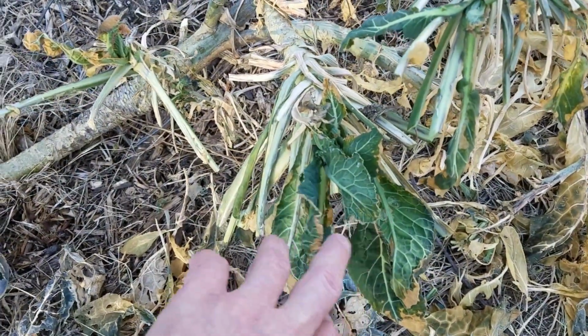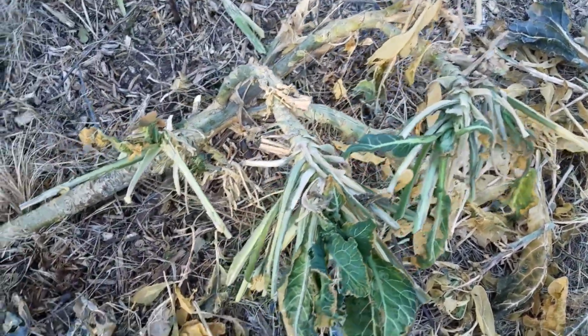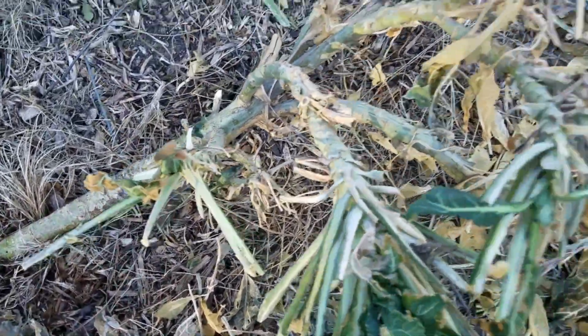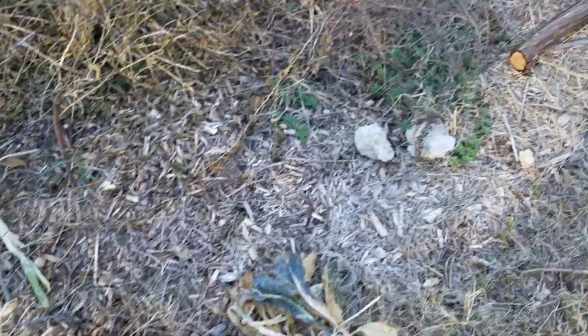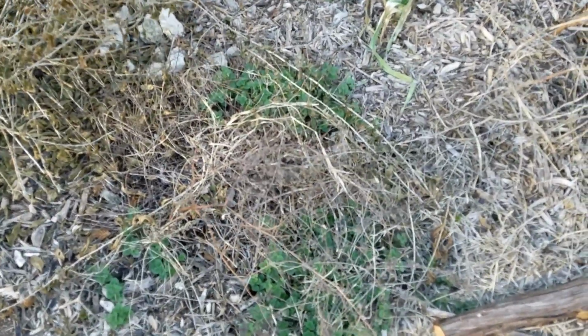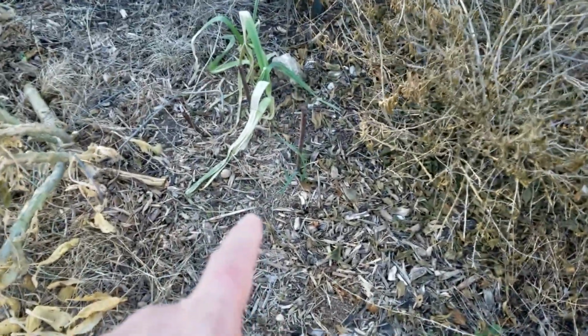Same with this guy, it's a 3-year-old Georgia collard. Had plenty of green leaves survive. I don't really see a lot of new shoots coming out on this one though, so we'll see what happens. I mentioned in my second update, which was a day or two after the freeze, that the oregano came through with flying colors, like that right there. And of course all the garlic and the native Ice Age onion, all that's going to come through just fine.